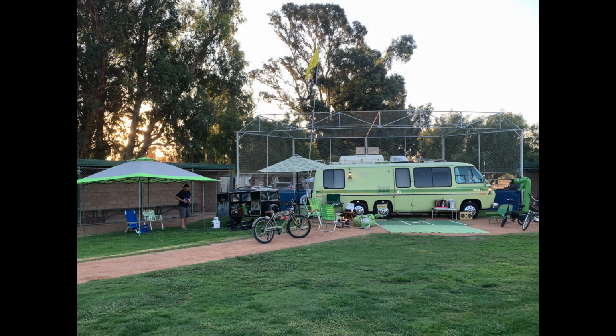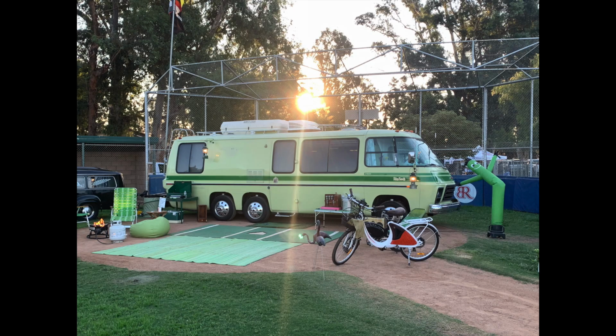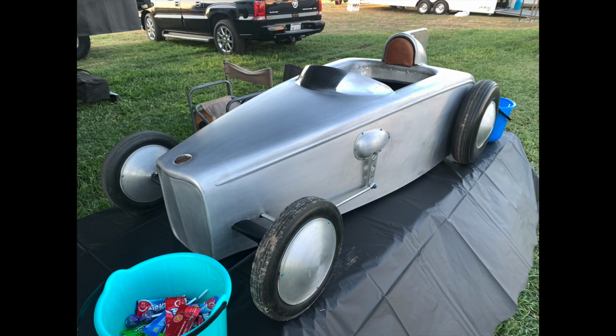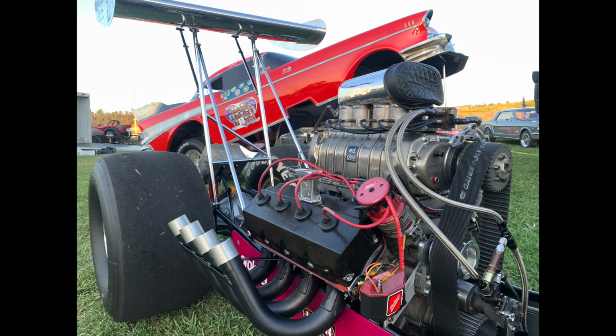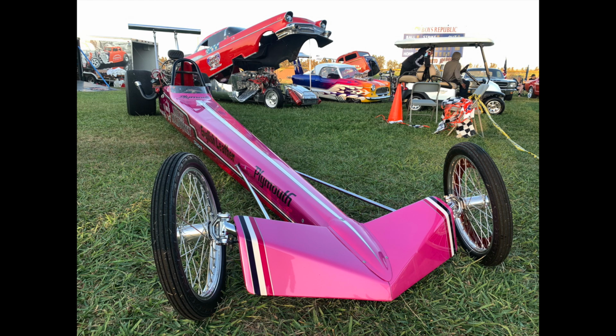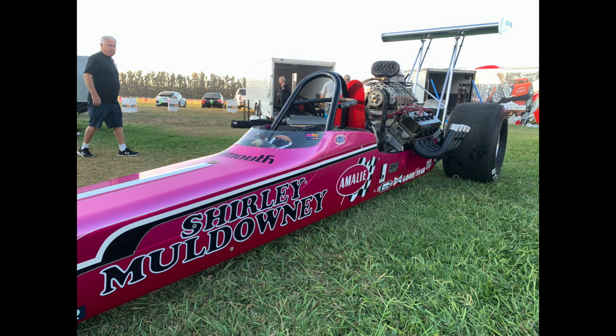There were tractors and farm implements there. Vintage motorhomes and trailers were on display. That rig owned by my buddy Jeff was pretty spectacular. Cool old boat. There were drag cars there. They had a cackle fest where they fired up some of these things. Shirley Muldowney's dragster was there, and that was a pretty spectacular thing to see up close.